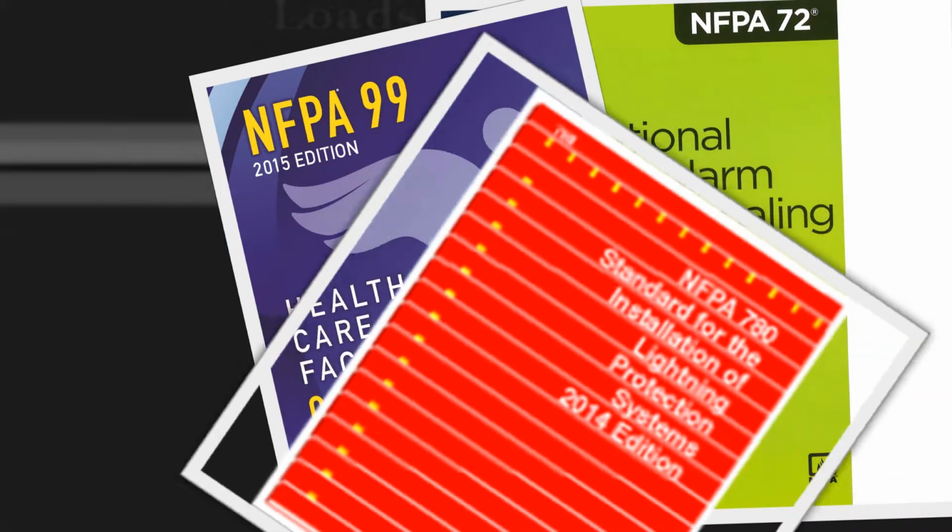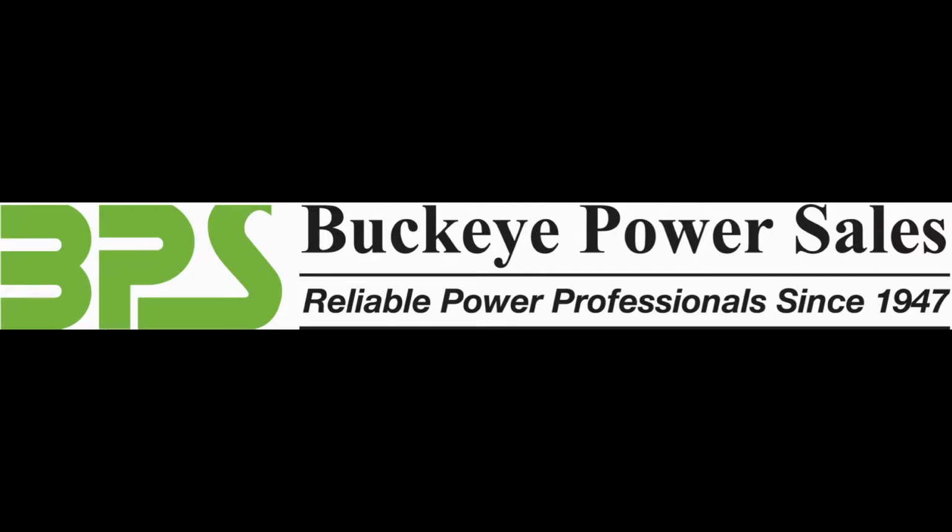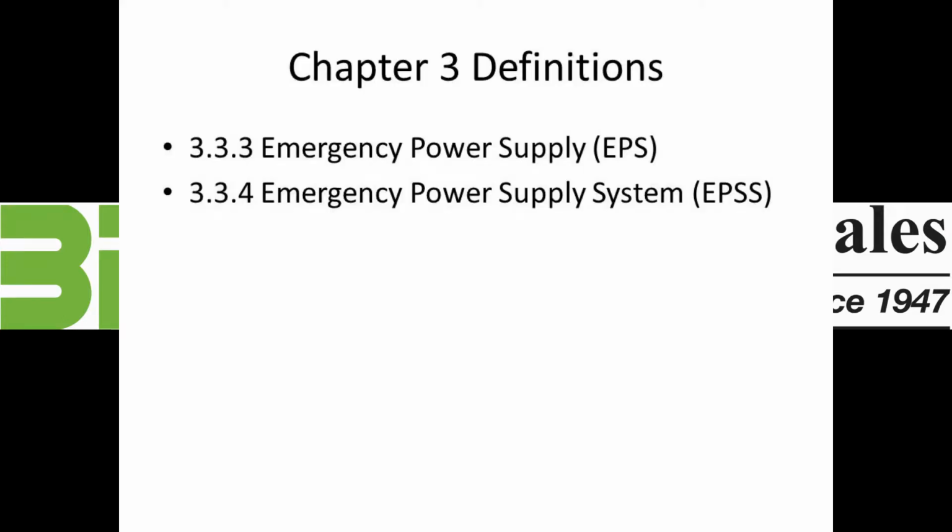Other publications referenced are the ASCE publications, American Society of Civil Engineers, which is ASCE/SEI 7, which is minimum design loads for buildings and other structures. And other publications are the Merriam-Webster's Collegiate Dictionary. Chapter 3 covers definitions. Part of the definitions is the difference between the Emergency Power Supply, EPS, and the Emergency Power Supply System, EPSS. Here John Pinney does an excellent job in explaining the difference.